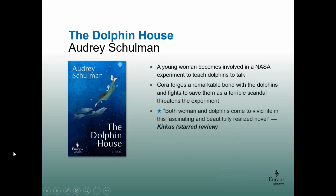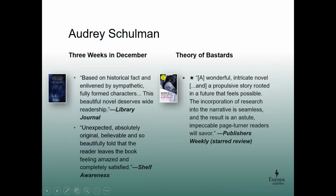As you will see from this slide, The Dolphin House has received a starred review from Kirkus. It has also received a pre-pub review from Booklist, which said, readers will enjoy this novel of the human need for connection, conversation, and community. I just want to quickly show her backlist. Fans of 3 Weeks of December will be excited by Audrey's return to the animal kingdom.